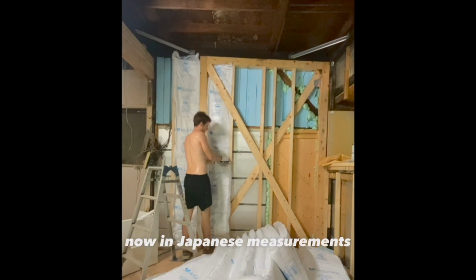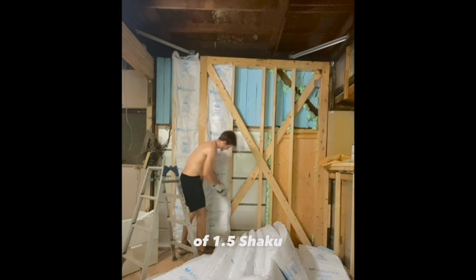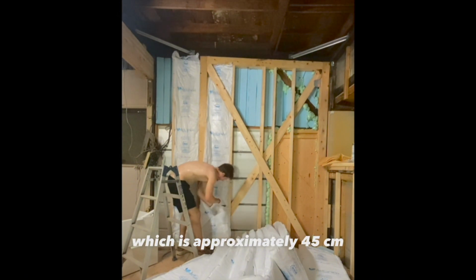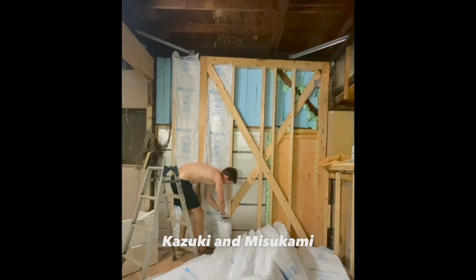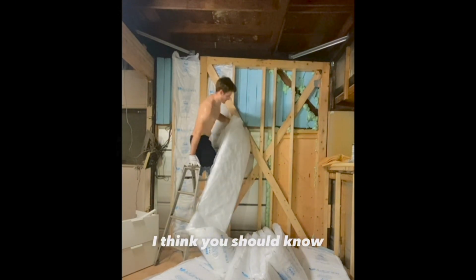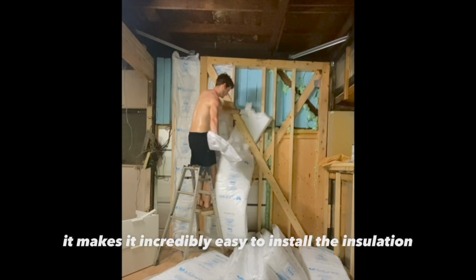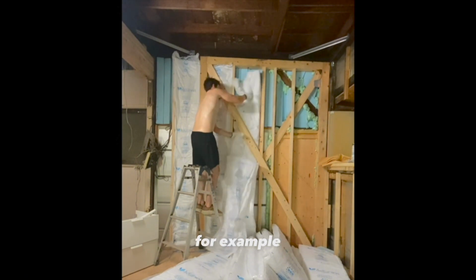Now in Japanese measurements, all the wood beams are exactly at a distance of 1.5 shaku, which is approximately 45 centimeters, installed by my talented carpenters Kazuki and Mizukami. If you're thinking about buying an old house in Japan and renovate it, I think you should know, or at least be aware of the shaku spacing. It makes it incredibly easy to install the insulation, as it matches the same width, for example.